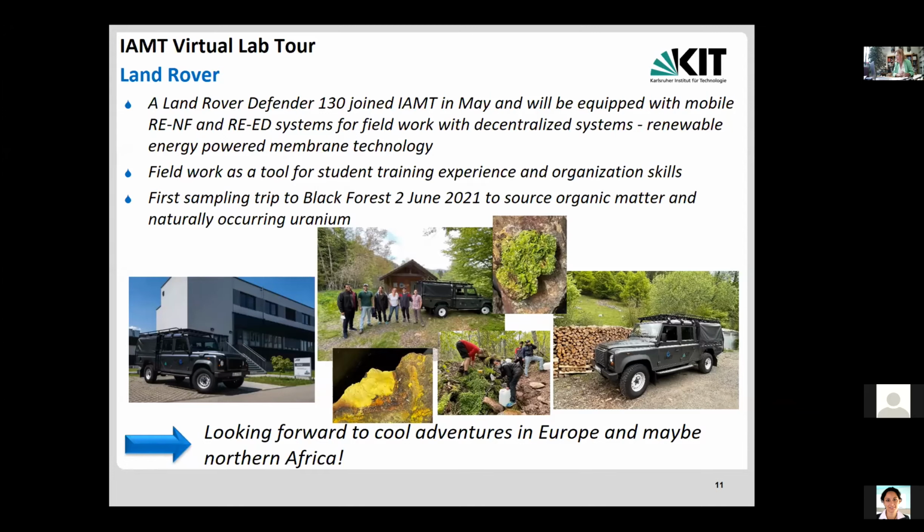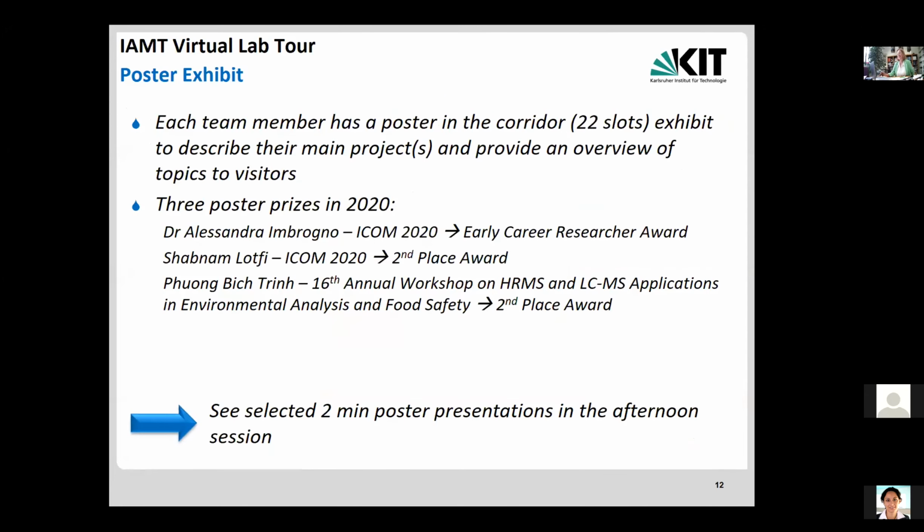And really what is needed in student training or staff training, we need field work as a tool for students to experience the organizational skills, to being in the field and actually dealing with real problems. So we're looking for some cool adventures in Europe and looking at my North African colleagues. Maybe we get invited to Morocco. So I think there's things to be done. The yellow here, I put that in. Pia mentioned uranium, which was kind of curious, but we did actually find quite a lot of uranium in some German waters, and so we can't wait to work with it.